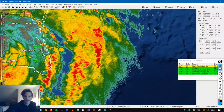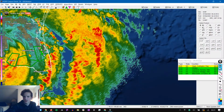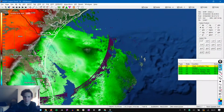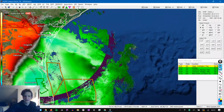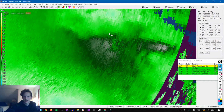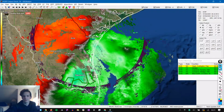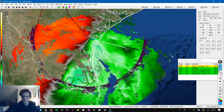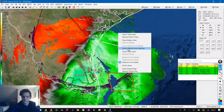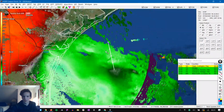Just looking at these bands, as we speak, they don't look like they're going to initiate. And particularly speaking, we had what appeared to be a decent area of broad rotation. Granted, there could be something that would take a very long time to reach the shore. That would take an incredibly long time to reach the shore.